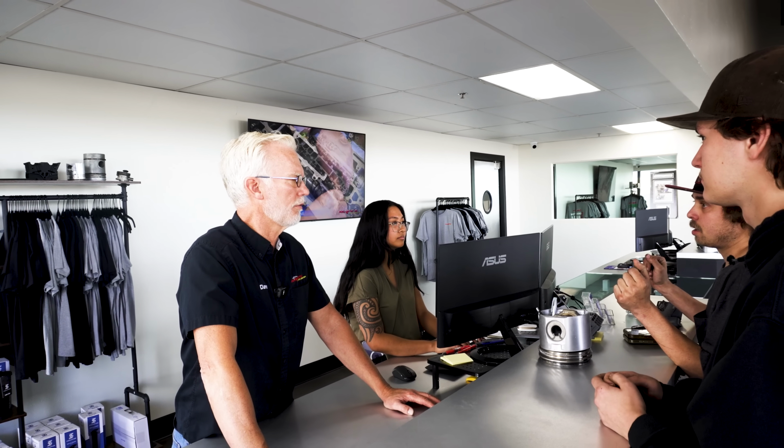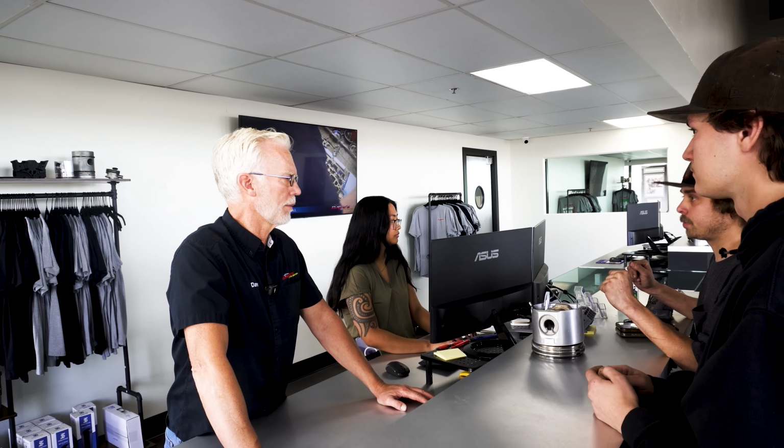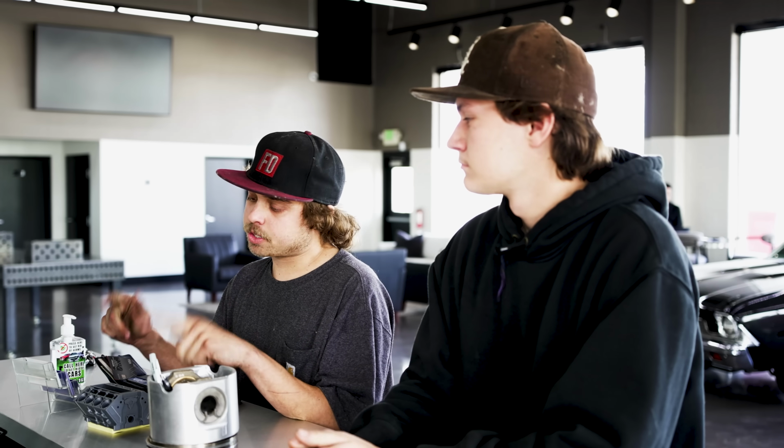Brought it back to the shop. What did you do to fix the misfire? Just replaced the coil. It's a coil unplug. So just the coil went bad. Replaced the coil, ran great, no more misfire. Brought it back to the shop. Next day, pulled it out, and the oil light came on. You're like, what the crap?